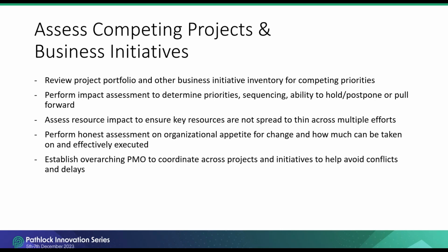One area we have seen really help in this regard is to establish an overarching integrated PMO across these projects. This office can then have visibility across projects, raise risks as needed, and help to address any conflicts as early as possible. And ultimately, all of this is to help raise the likelihood of overall project success.